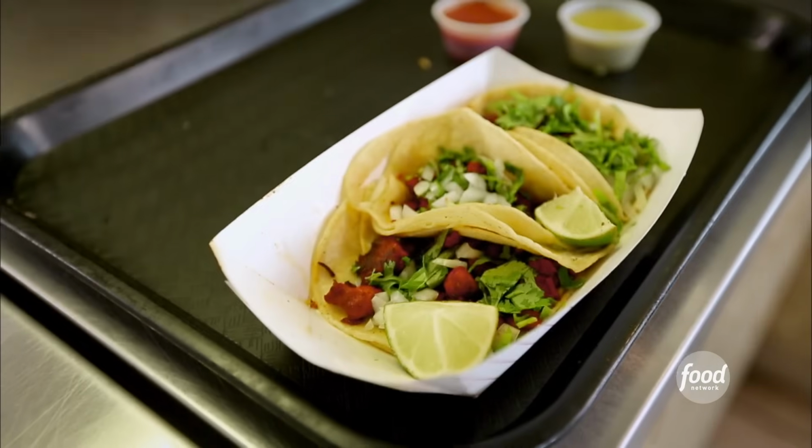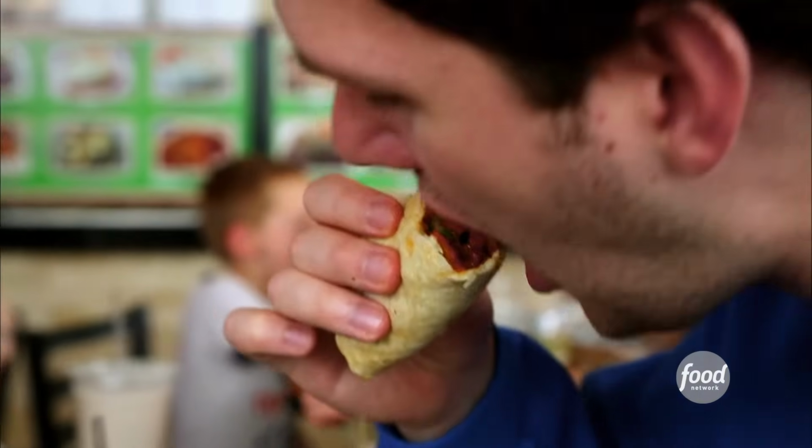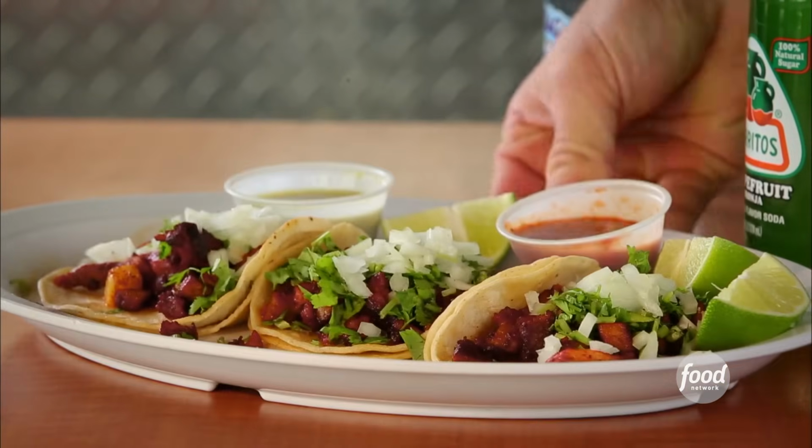3 tacos pastor. The El Pastor tacos are like getting street tacos. They're super fresh with the nice cilantro taste and the crispy onions. What are we into now? We're gonna make the Al Pastor sauce for the tacos.